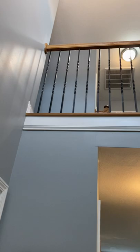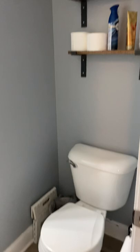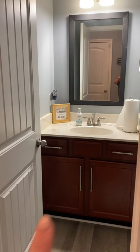Okay, so you've got a little open banister right when you walk in, some really dramatic high ceilings. Immediately on your right, you have your half bath. Looks like they put some floating shelves in. And you've got a full-size vanity, which is great. A lot of half baths, they'll just have the standalone sink.